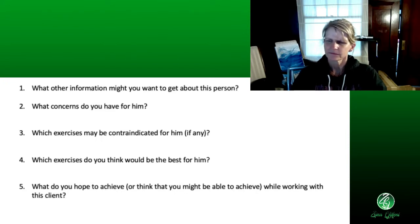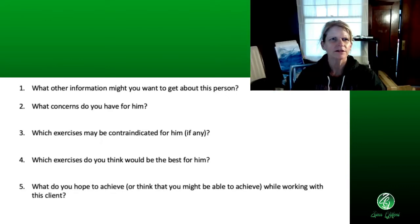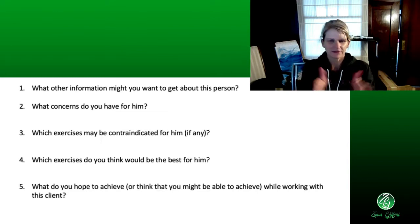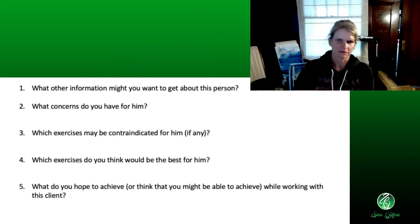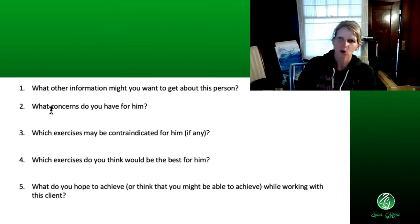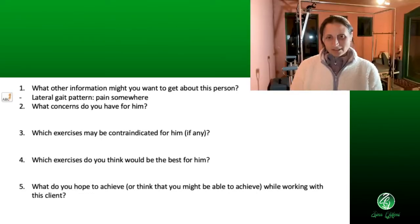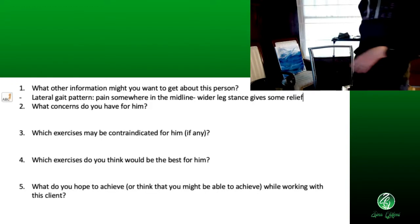So if you think of somebody who has a side lateral swaying gait versus the anterior posterior sagittal gait, what things come to mind for you? I always think something in the midline isn't feeling right, and you're trying to kind of avoid it and get up and around something that's not working towards the midline. I always think of when you've been on a horse and you're trying to waddle around because your thighs are sore, or your sit bones are hurting, something towards the midline. So pain somewhere in the midline. Okay. And so the wider leg stance is giving him space there. Yeah, maybe.